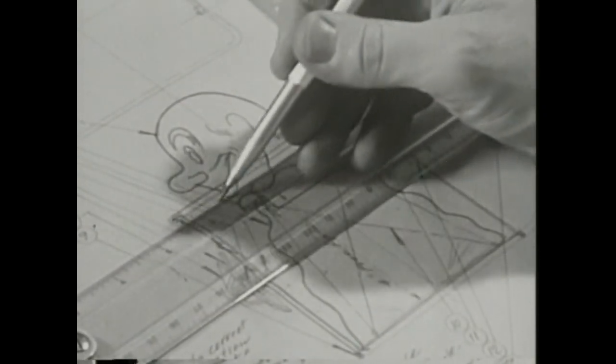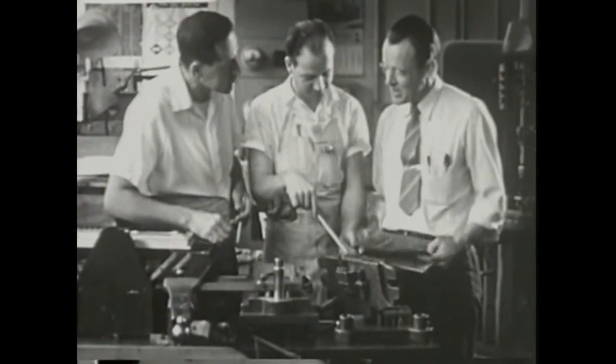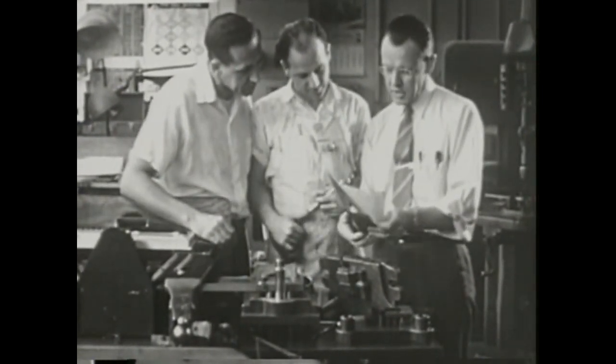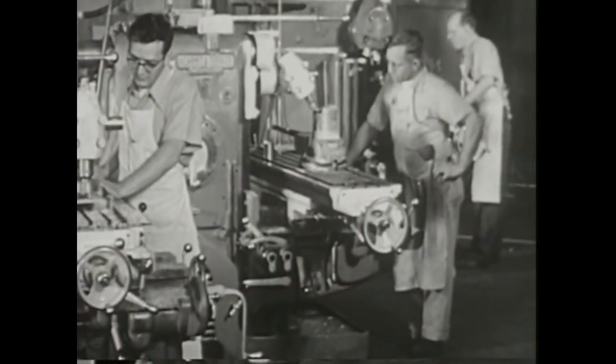The engineering department's plans are put onto blueprints. The head of each factory department will read these blueprints and be able to tell his workers what to do. One set goes to the tooling department. Here, tool and die workers make the machines or tools that will be needed to manufacture the parts for the toy. Here are some of the tools being made.